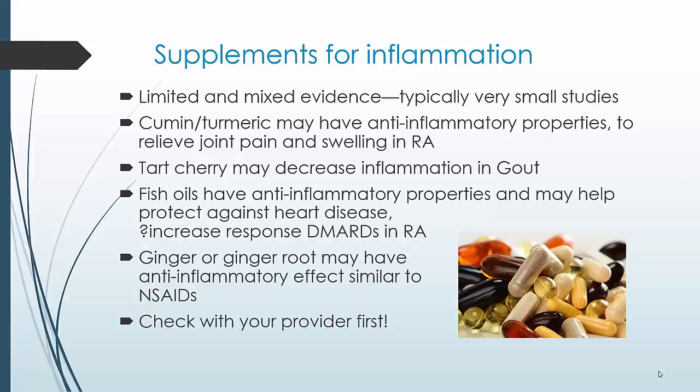So we get asked about supplements for inflammation. And I know the glucosamine chondroitin supplement, Dr. Chatwell did a very good review of that particular supplement in osteoarthritis at his Knowledge Night talk. It is available online. There's a YouTube video, and you can listen to his talk that way. Typically with the supplements, it's small studies. We don't have a lot of evidence on them.